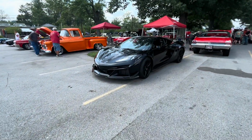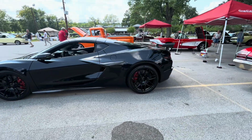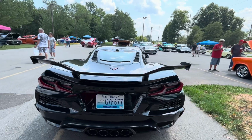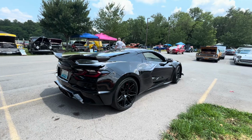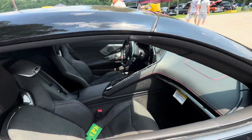Look at this Z06, y'all. Once again, 177. All black. It's nice. You know, these got the 5.3 motor in them. This got a supercharger on it. But these is nice. I actually really like this one. I like the black on black. Kind of looks like a Batman car. Thank you. Enjoy it. Interior is nice.